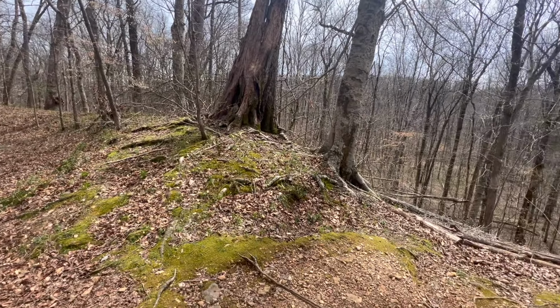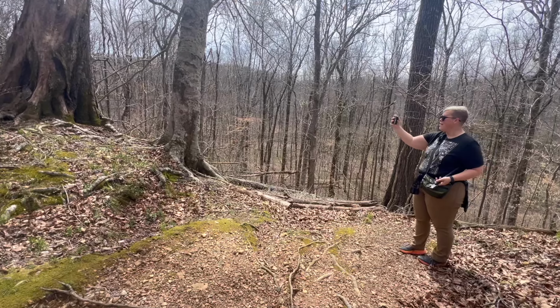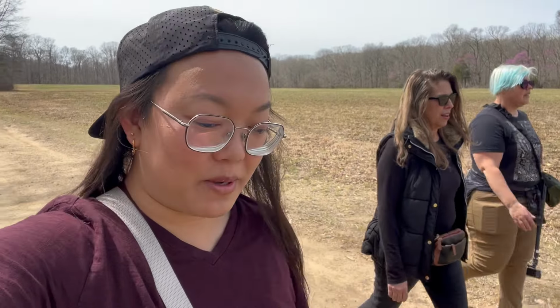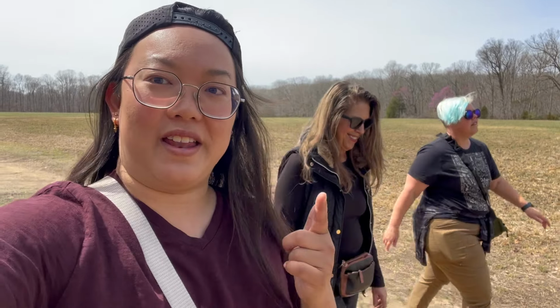So there were alternate paths we could take if we wanted to take the cool route and go down to the river again. But we decided, as you can see, to walk on the upper rim across the big field to get back to the museum because we have other activities planned for today and we also have to get to camp and we haven't eaten yet. So this is the plan.